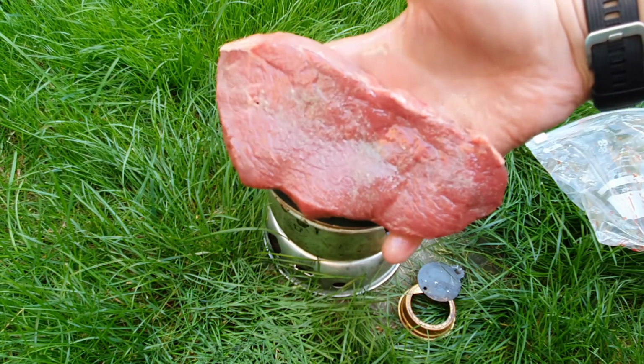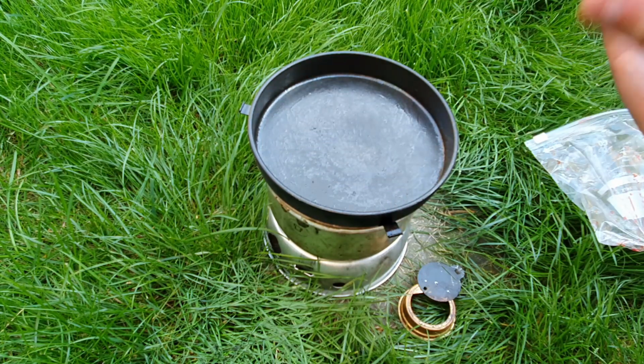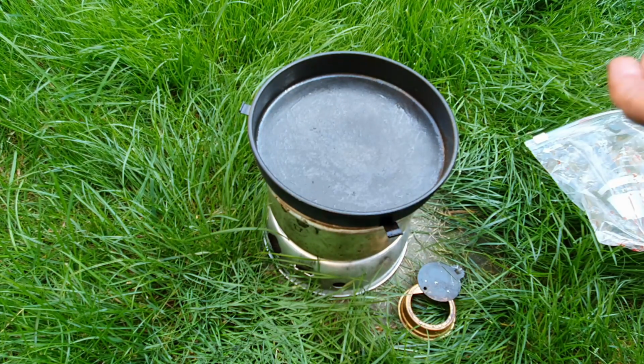Okay, so I've oiled, salt and peppered the steak. Rather than oiling the pan, I've oiled the steak. Just very, very simple. I'm going to let that pan get hot, and then I'm going to cook this rump steak for about a couple of minutes on each side, no more than that. I can already see the pan is starting to smoke.